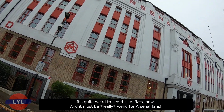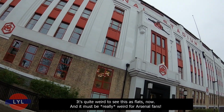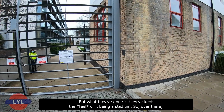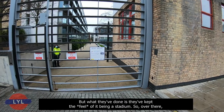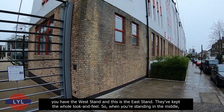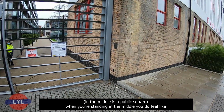It's quite weird to see this as flats now. And it must be really weird for Arsenal fans. But what they've done is they've kept the feel of it being a stadium. So over there you have the West Stand, and this is the East Stand. They've kept the whole look and feel. So when you're standing in the middle it's a public square.